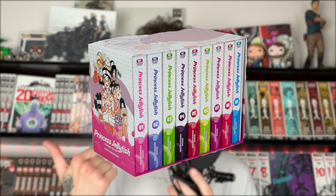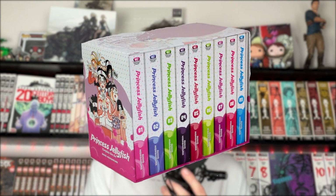And then some other ones that I found included like Princess Jellyfish, which is a series I've never heard of that has a massive box set, which is super cool. And then Cowboy Bebop as well, which is a really well-renowned series, had a 5-volume box set. I've never even seen the manga for this at all, so to know it was in a box set is another one that I'd love to add to the collection.